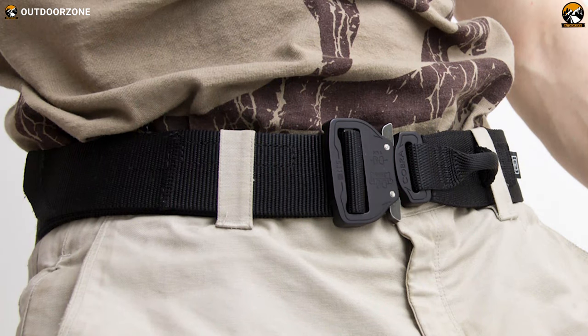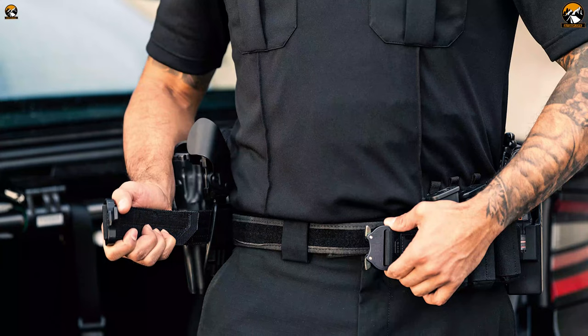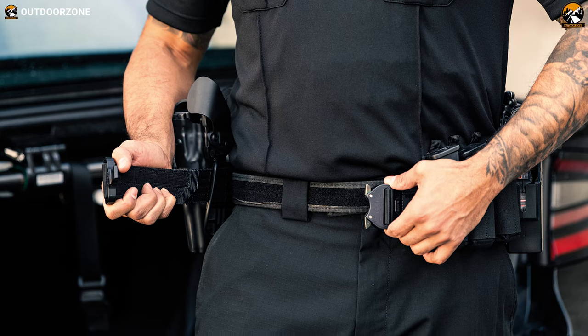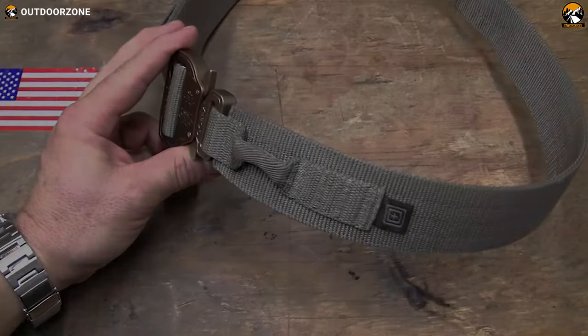All said, those were the critical properties of the 5.11 Maverick Assaulter's belt: an amazing webbing and an integrated web loop, combined with the premium buckle, make it a perfect and versatile choice for any situation.